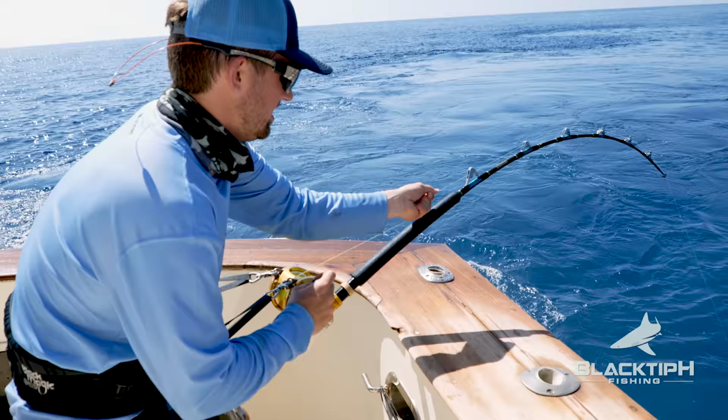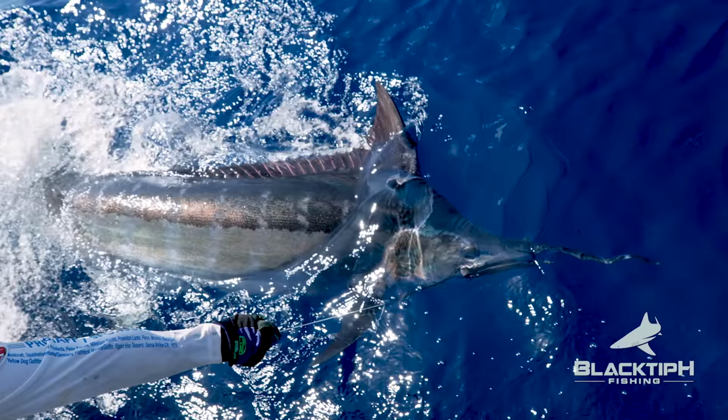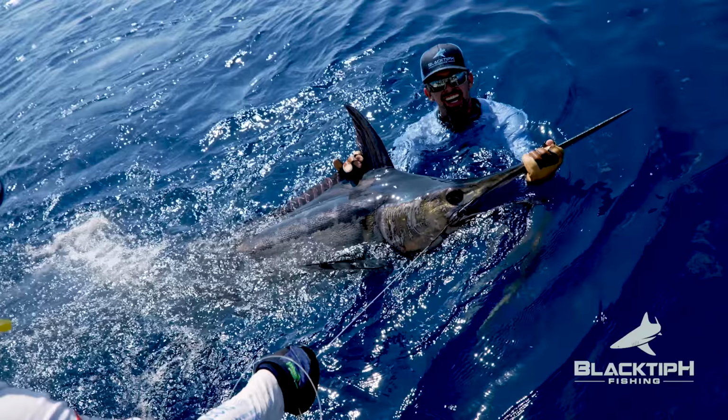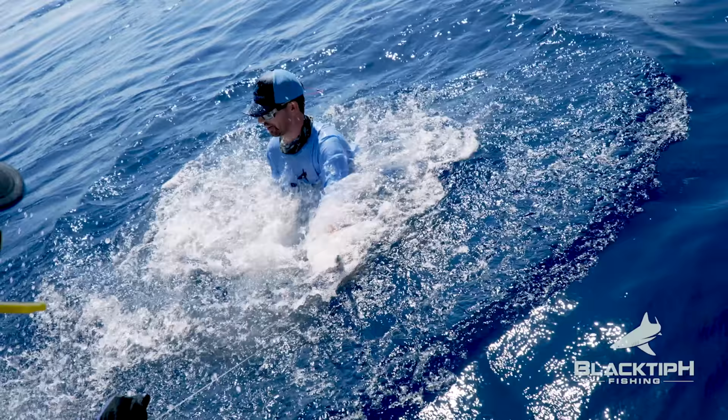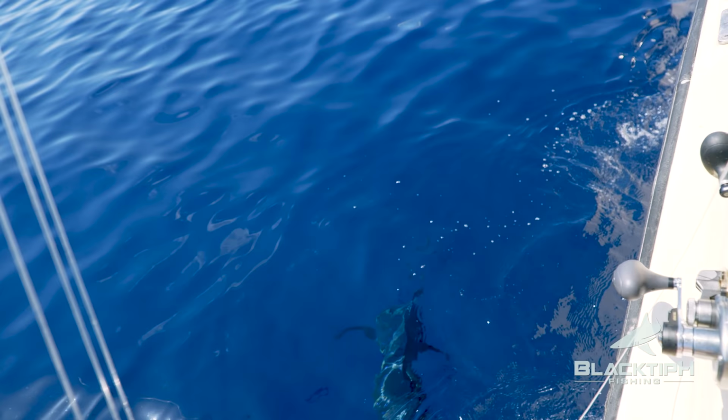I see the fish. Leader. Yeah. Get ready, grab the leader. All right, pull him in, I'm gonna jump in with him, right? Woo! Blue marlin, guys. Let's go. Hold the leader, pull him up. Get out of the way, guys. Let's go. Yeah? Good. Oh, man, look at that.